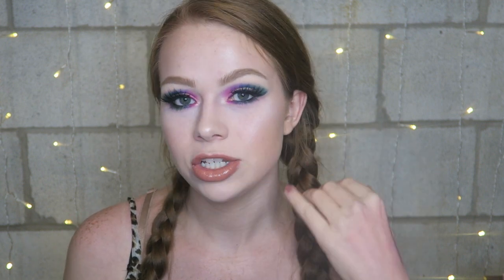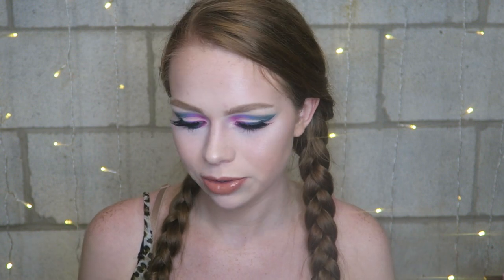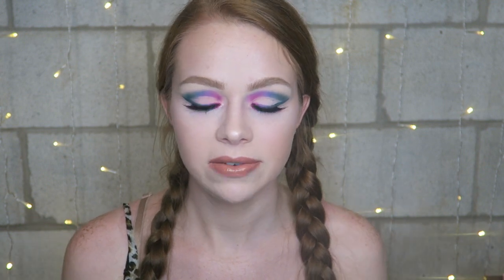I would blend and the shade would literally just pick up and leave. It would look like I didn't put any eyeshadow there even though I blended. It was so patchy. They were so pigmented when you place it down, but so hard to blend without losing it all. And there's so much kickback in these shadows as well. So I was pretty sad the first time that I applied it, and I was like, you know what, I'm gonna give it another go.